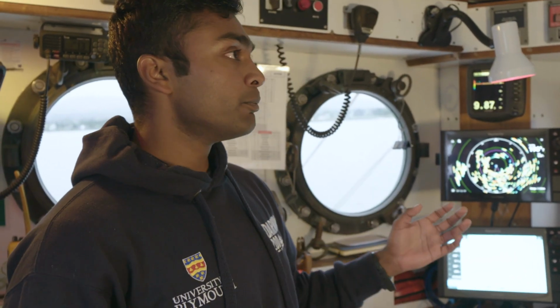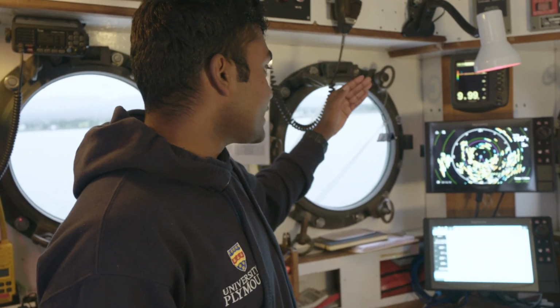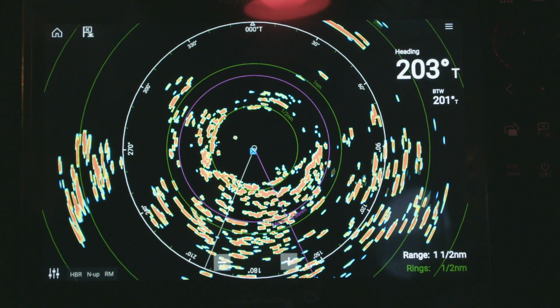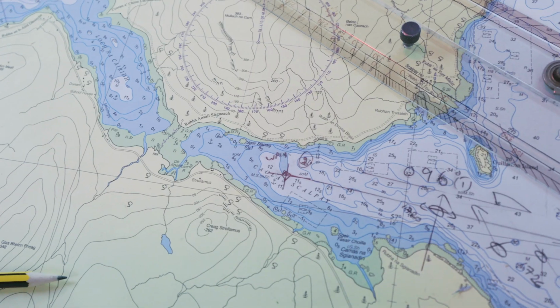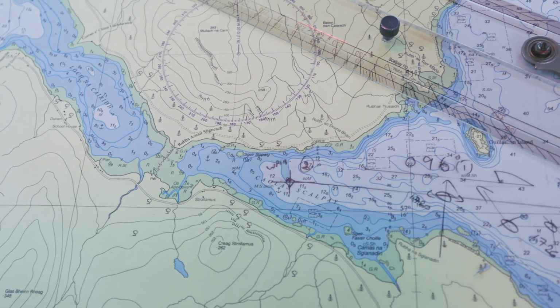This is the Pelican's wheelhouse. Here we have a number of modern equipment such as the echo sounder, the radar and the GPS, which we use to navigate. Now, the interesting thing to note here is that if you give these charts and chart equipment to a 19th century Royal Naval officer such as Captain Fitzroy of HMS Beagle, he will know exactly how to use them, because in terms of format, not much has changed.